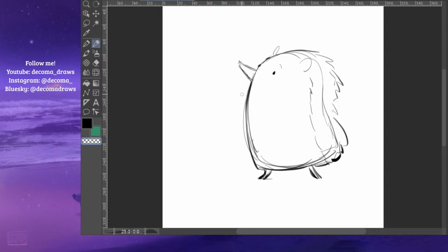Hedgehogs are from everywhere. I'm looking at more infographics. They're everywhere. Wow, cool. All over Africa and Europe and Asia. Interesting. I did not know that. How about just little hands in this one? Just do little hands.